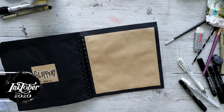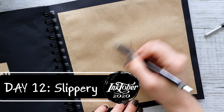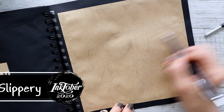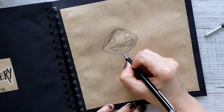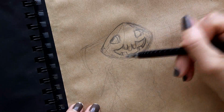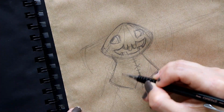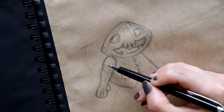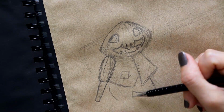Let's start this video off with day 12 and slippery. So when I thought of slippery, I thought of some sort of substance on the ground, and it's extremely slippery and very soapy. So what I decided to do was this pumpkin type creature sort of came to mind. Being October, I thought, perfect, it's the month of Halloween, so let's throw a little pumpkin character in there somewhere.